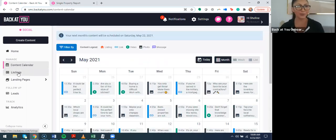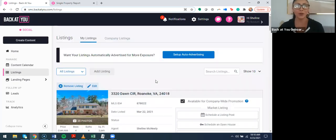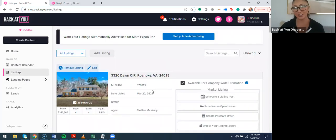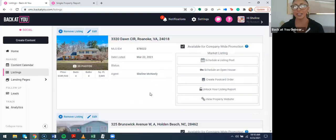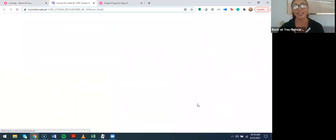Now, just working our way down this left navigation bar, showing you some additional features of the account. On top of the content, the whole point of the content we create is to try to get people to engage, to start those conversations. But of course, we want you to be able to promote your listings too. So whenever you click on listings and you connect to your listing feed, we will automatically pull in your listings for you. And we create property websites. This is going to be a custom website specifically for your listings to try to capture lead information.